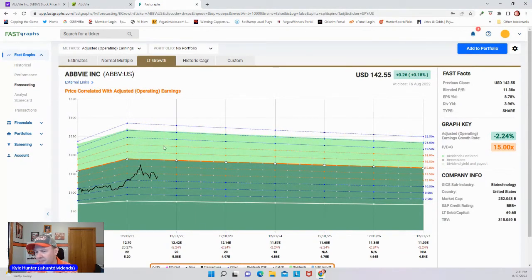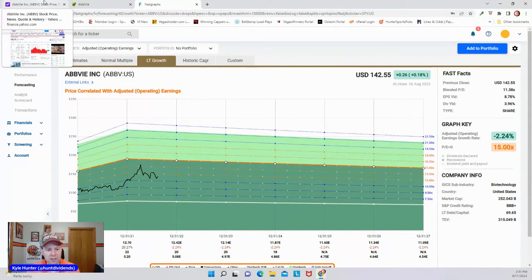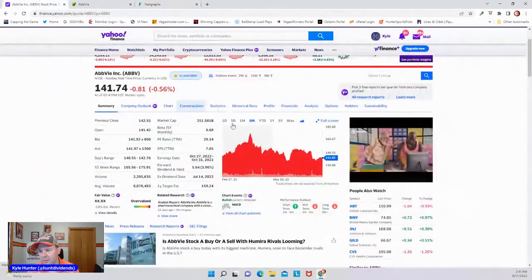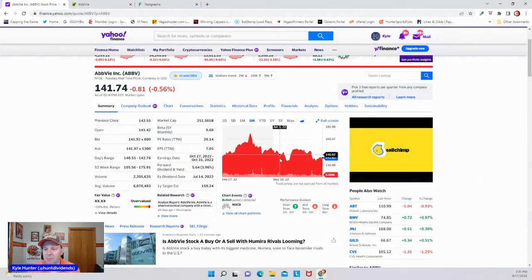And this to me seems like a pretty safe stock. AbbVie, certainly they could have a rough year here or there, but if you're a dividend investor looking for a solid dividend stock here, yielding about 4%, I think you could do far worse than AbbVie. And I'm going to be watching this one as it trades here. If this one dips much further, I'm going to be buying some more AbbVie here for my portfolio.